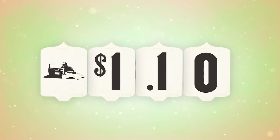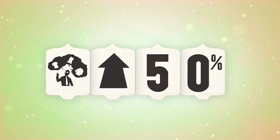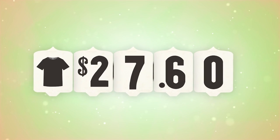Human labor, which are the workers. It's about $1.10. And entrepreneurship, which are the business ideas. This also includes marking up the price about 50% to get a profit. That brings us to the total shirt cost, about $27.60.